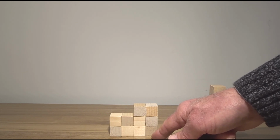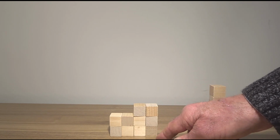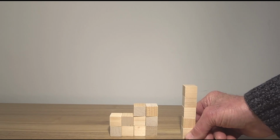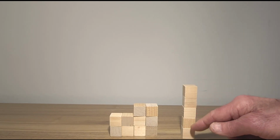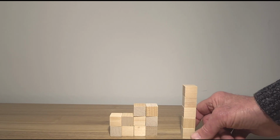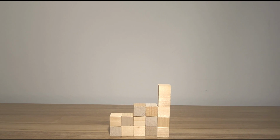That would be 10. Hey, there was 10. There are 10. And hey, did that work with this? Yeah, half of the next tower. 2.5. Might be onto something there which would help us to calculate the 100th tower.